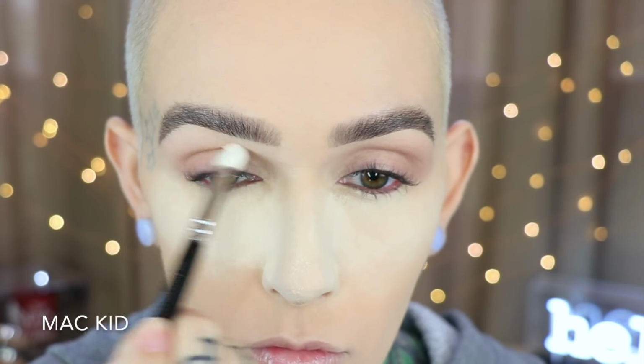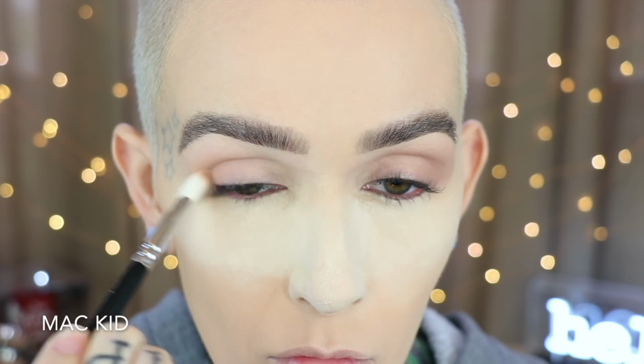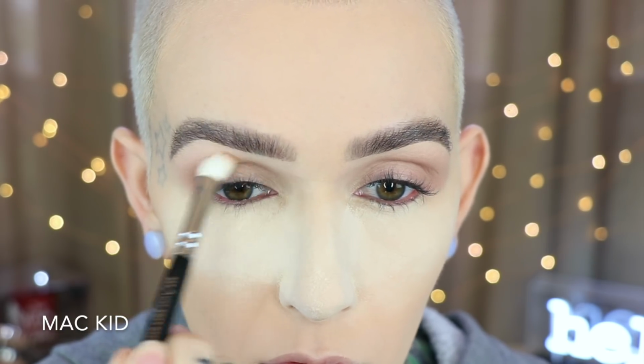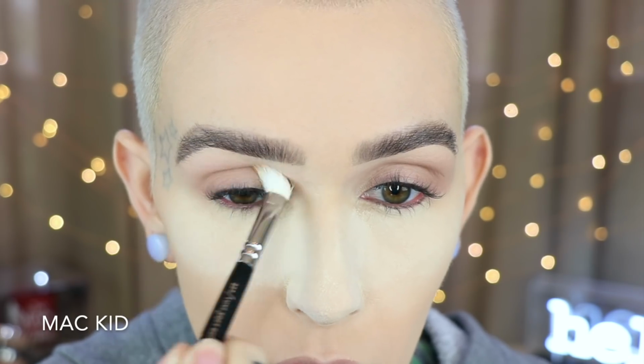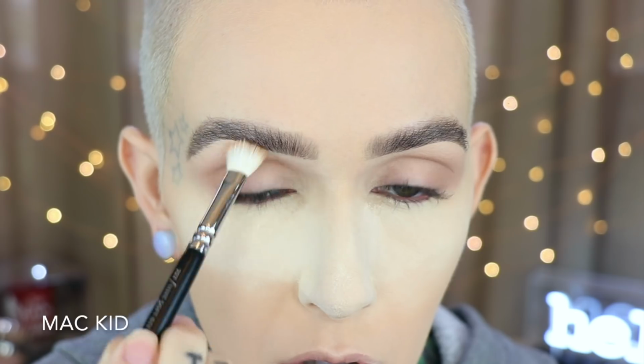Before I go in with all of the glitter, I want to have a little bit of a transition shade laid down first. So I'm starting off with MAC Kid on a Zoeva 227. I'm starting on the outer V and then working it upwards into the crease as a transition shade.